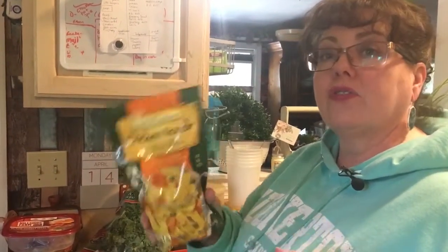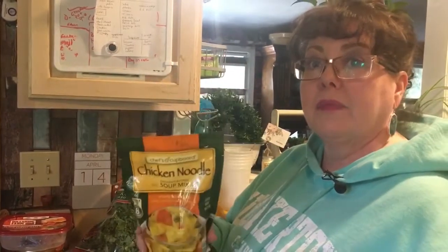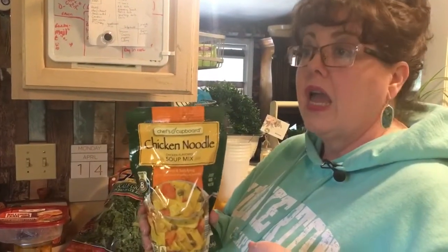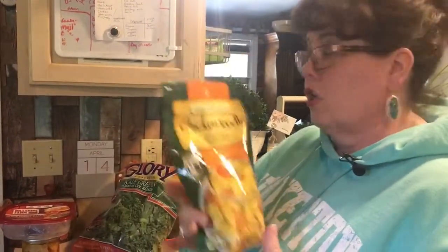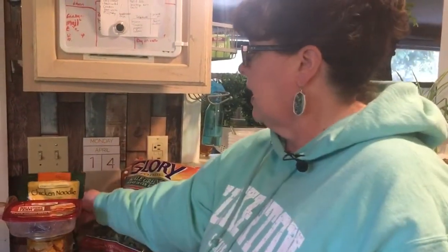I would rather do something like this than have to run out to McDonald's and spend $40 on a bunch of food that in an hour later we're hungry. So we're going to use this. I can use up the leftover ham and make little mini subs.